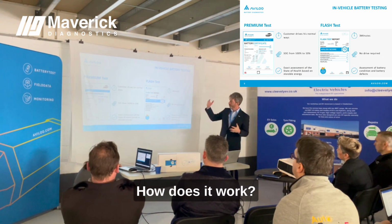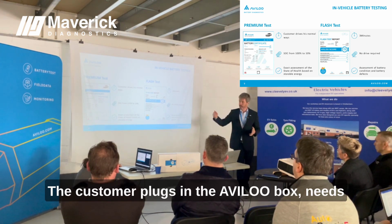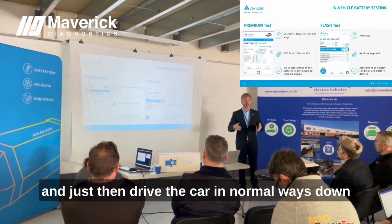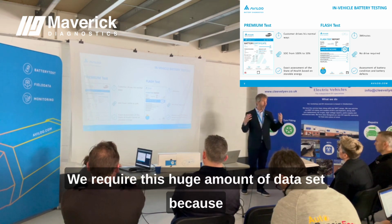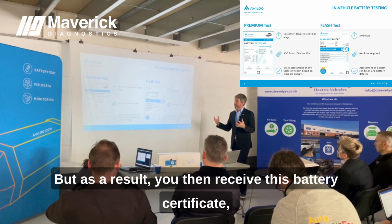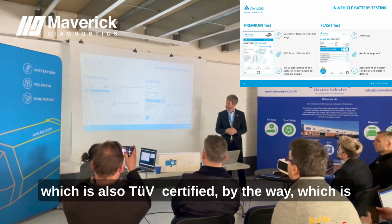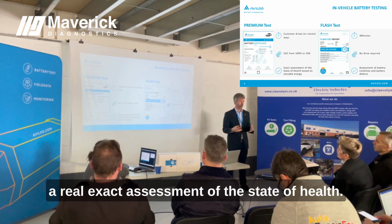How does it work? The customer plugs in the AVILOO box, needs to charge the car up to 100% state of charge, and then drive the car his normal ways down to a state of charge of 10% or lower. We require this huge amount of data because calculating the state of health is technically complex. But as a result, you then receive this battery certificate, which is also TÜV certified, by the way, which is a real exact assessment of the state of health.